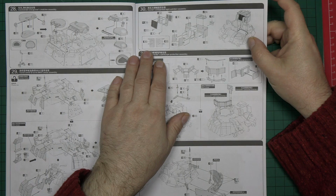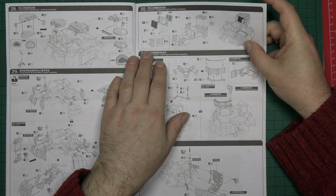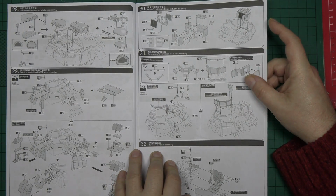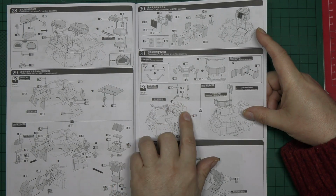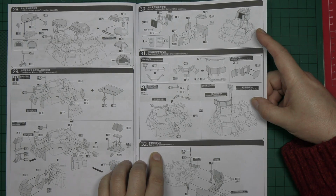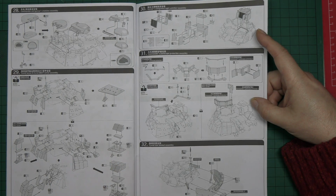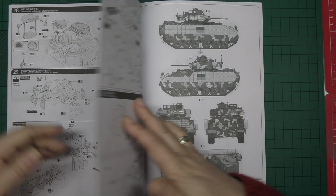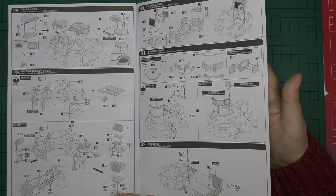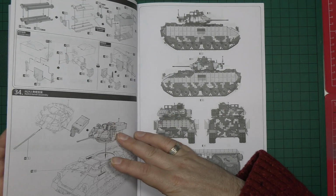Step 30, and we're building up the gunner's sight position, then the commander's periscopes are being added, more details being added. Yeah, very nice. And then we've got the turret rear basket assembly, which has machine gun ammo storage and what have you. Now that's the 3D printed part as well. It says H, so I'm not sure. There may be a kit part as well, so just be careful of that.